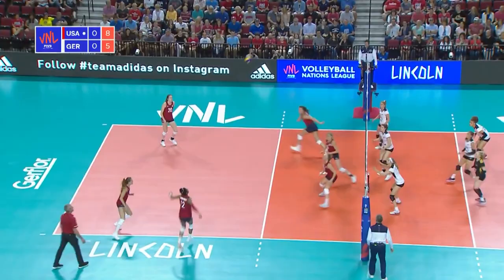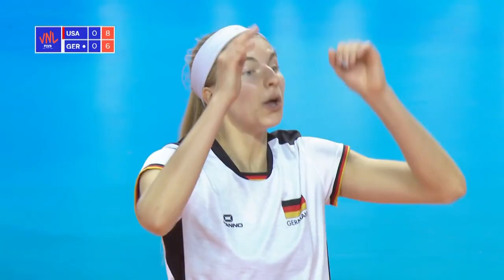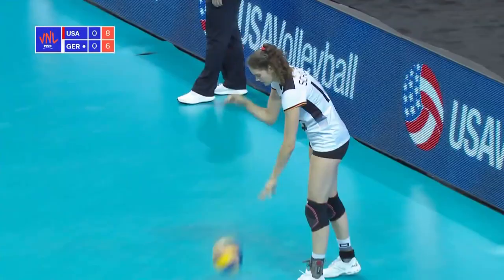Touch from Thompson. And that's well rescued by Givermar. The ball from Lloyd was too slow. Net touch against the USA by Laura Givermar. Some good hustle from the USA. Equally, though, Germany up to the task, taking the point. Schertzel with the serve.